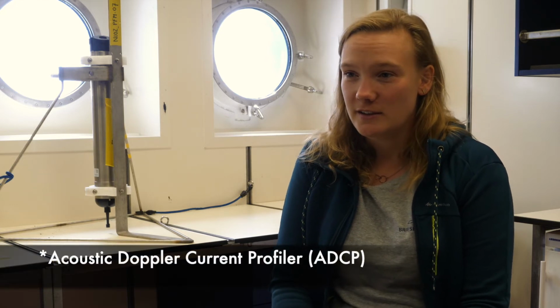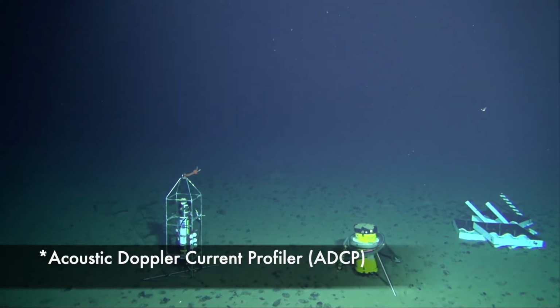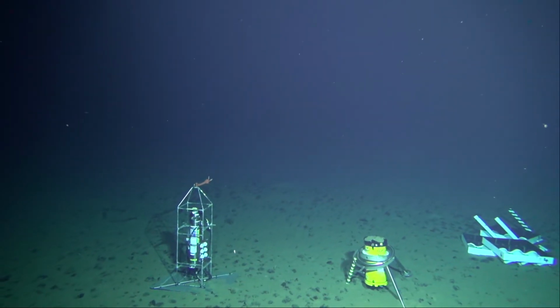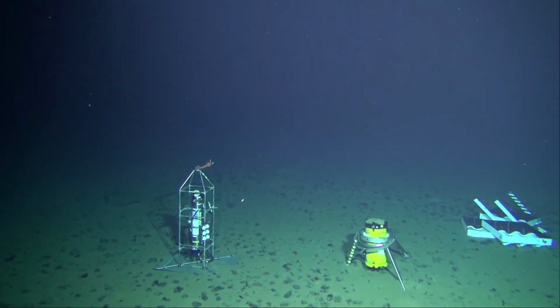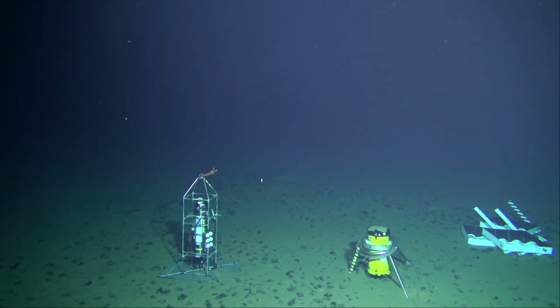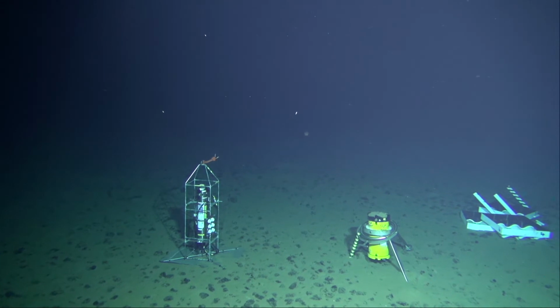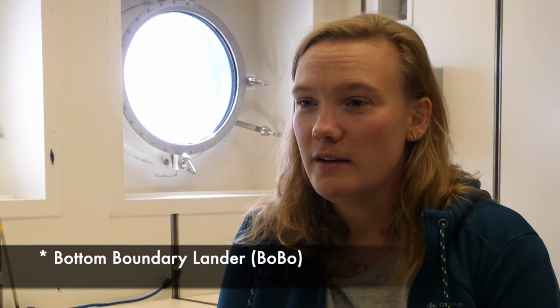The sensors we use are mainly optical backscatter sensors and ADCPs. The optical backscatter sensors emit a light wave and they see how much is reflected back, and that's a measure of the amount of particles that are in the water. And the ADCPs measure the current's direction and the current speeds by using the Doppler shift. But they also have a measure for how many particles are in the water, by how many acoustic waves are scattered back.